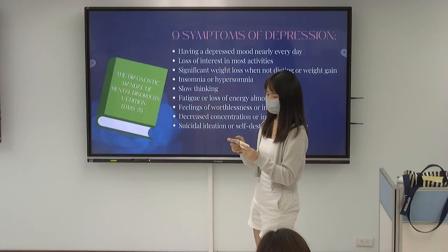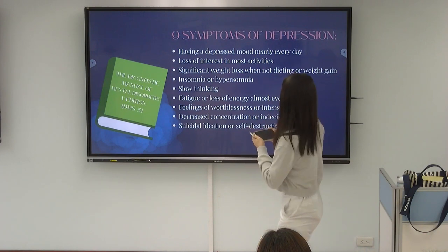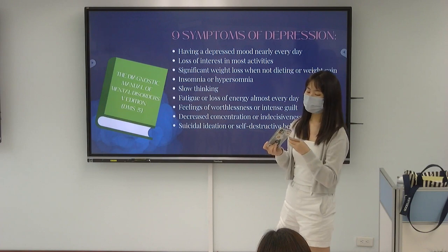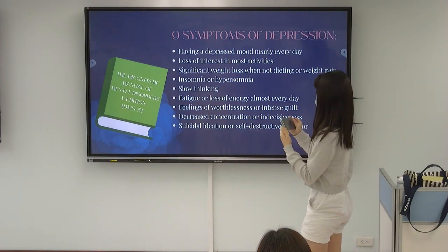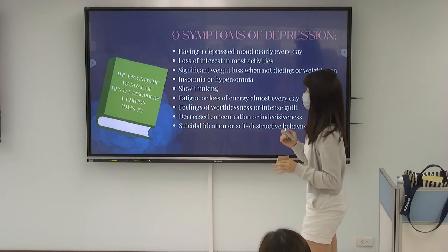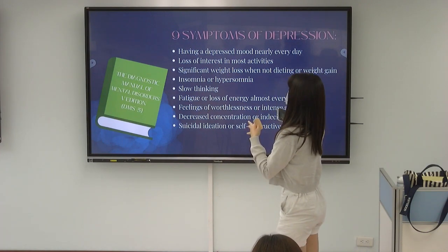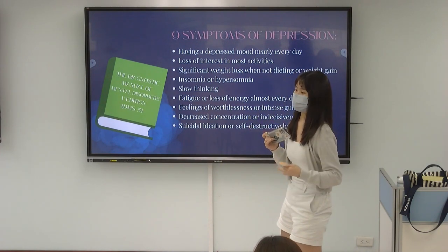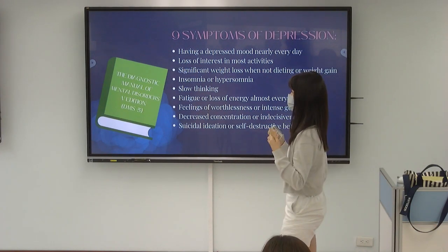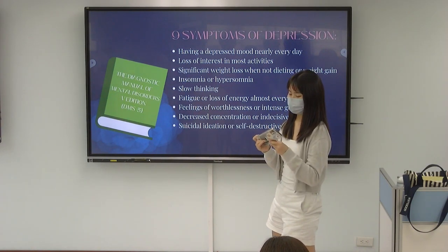So what can we do to help the patients? First, the more you learn about depression, the better you can help them. According to the Diagnostic and Statistical Manual of Mental Disorders, 5th edition, there are 9 symptoms of depression defined. So if you recognize the symptoms above in someone you love in the last 2 weeks, then you can advise him or her to seek an evaluation from a mental health professional.